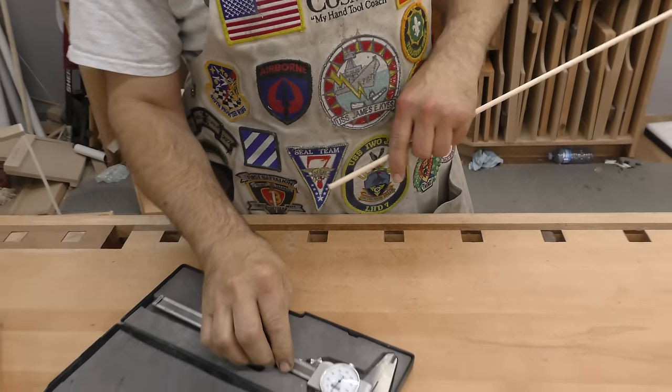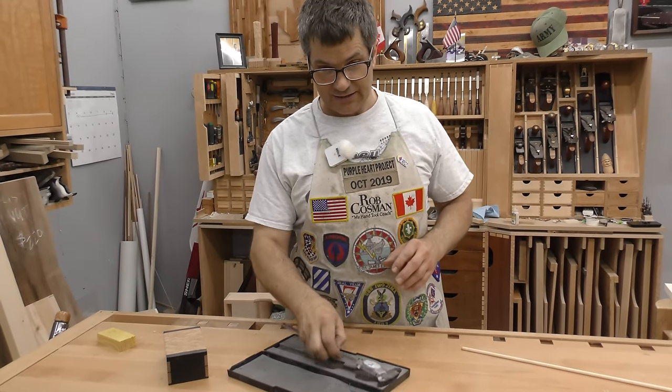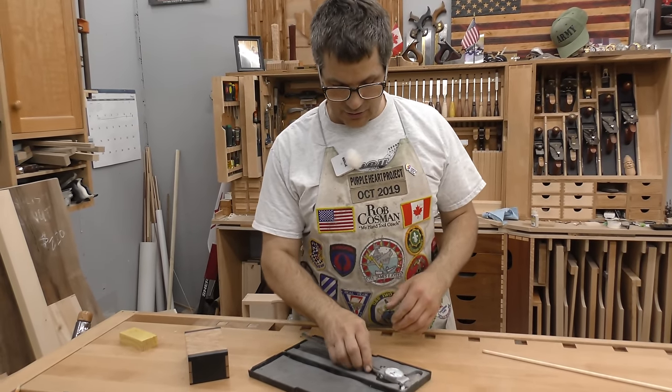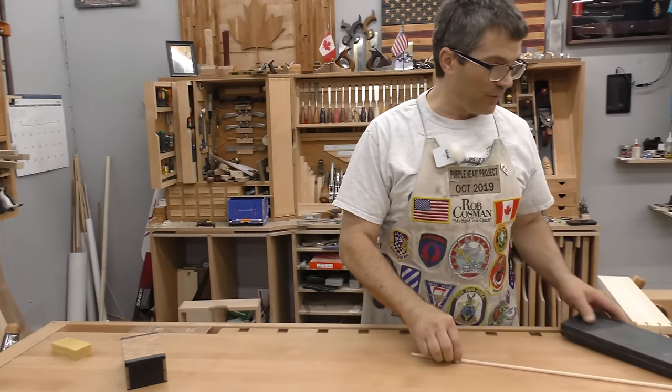I sometimes use it when I'm dimensioning lumber by hand. If it's a drawer side and I want it to be exact, I'll use it to measure both sides to see how close I am. So a set of vernier calipers, I think, will go a long way to helping up your game.